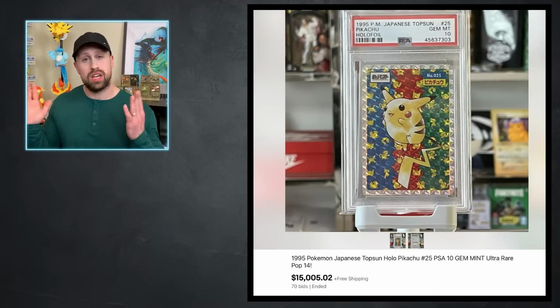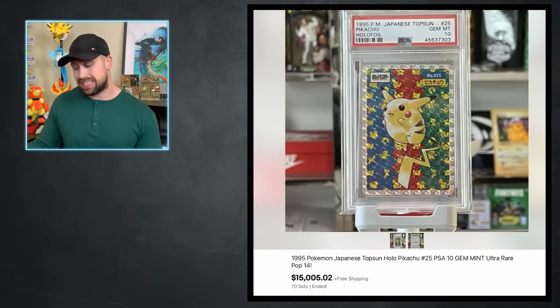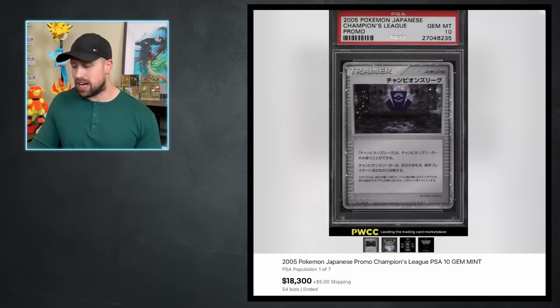Here we have a 1995 Japanese Top Sun Pikachu card. This is one of the oldest Pikachu cards ever in PSA 10 that sold for $15,005. Very cool. Here we have a 2005 Champions League promo. This is a Japanese card in PSA 10 that sold for $18,300. This card is a pop of 1 of 7 PSA 10 examples, so extremely hard to get your hands on.